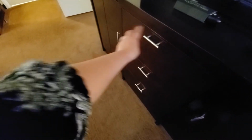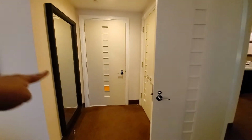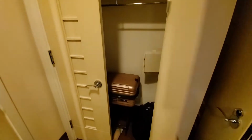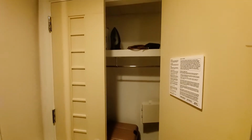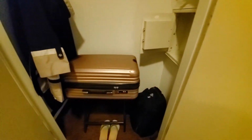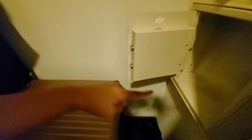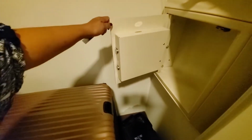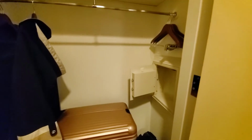Oh, sorry, this is another refrigerator. And then extra jars and shelves. And then over here, full-length mirror and closet space. You'll see I've got my stuff already up here and down here. This is the safe, even though it's a little small, but that's where it is.